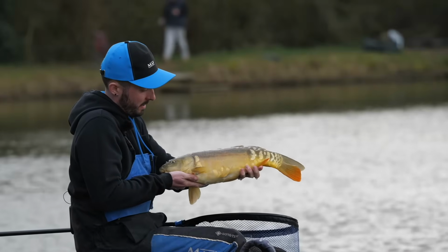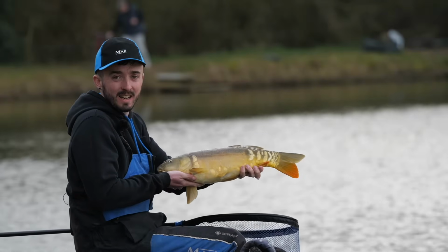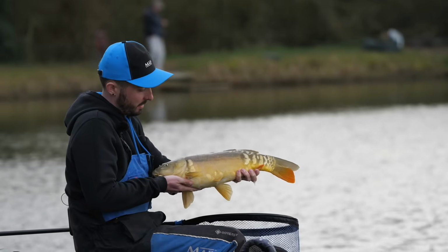And there she is. What a lovely day at Makins Fishery, and let's hope that this is the start of a brilliant year's fishing.